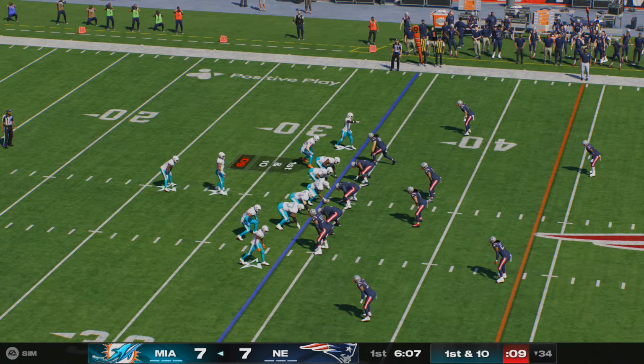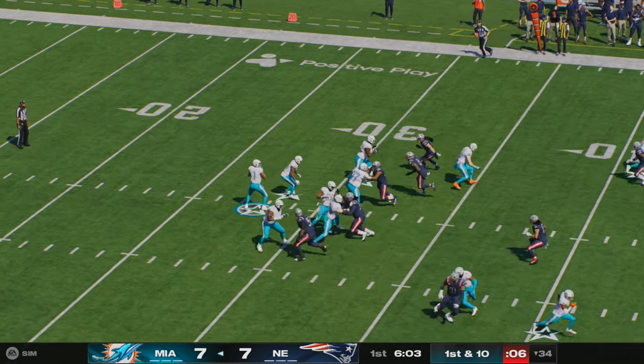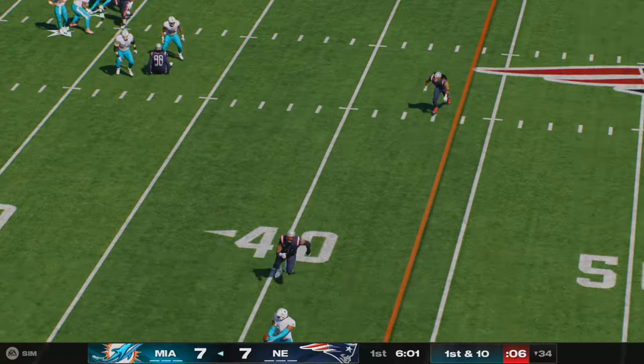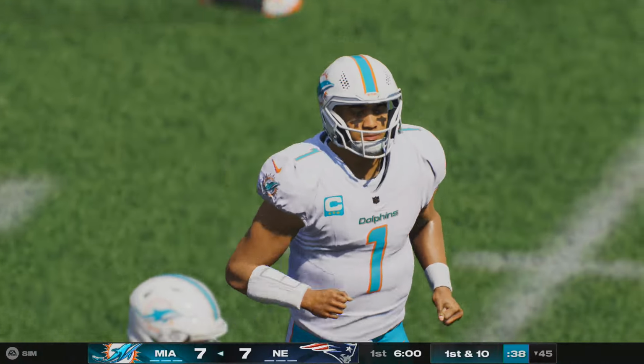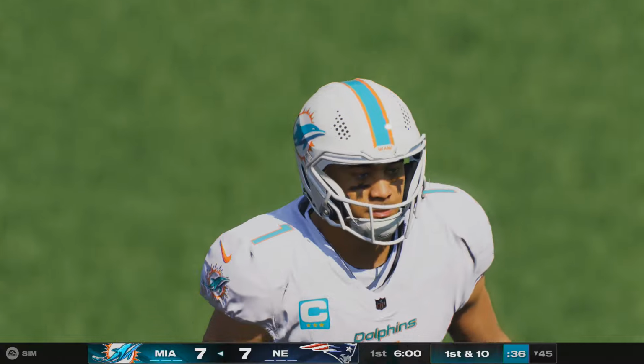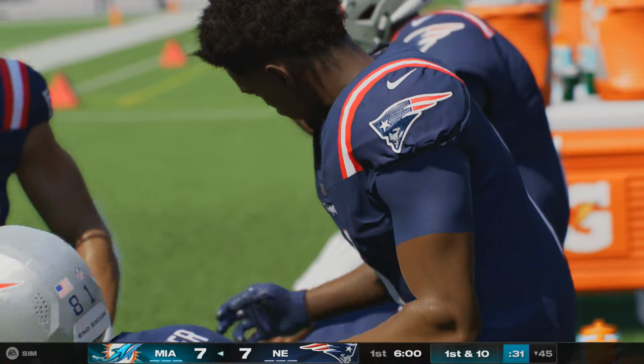From the 34 now, here's 1st and 10. Here's Tua. He'll get this to his tight end. It's Jonnu Smith. And he's going to be out up around the 45-yard line. A Miami first down, that one going for a gain of 11.